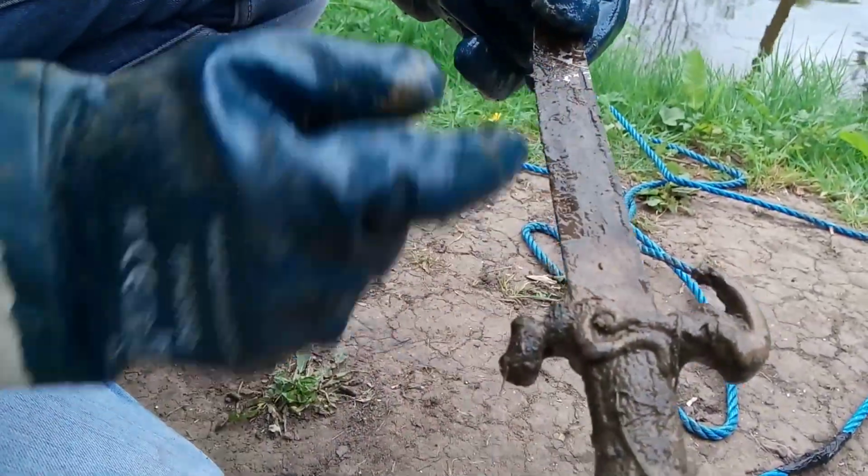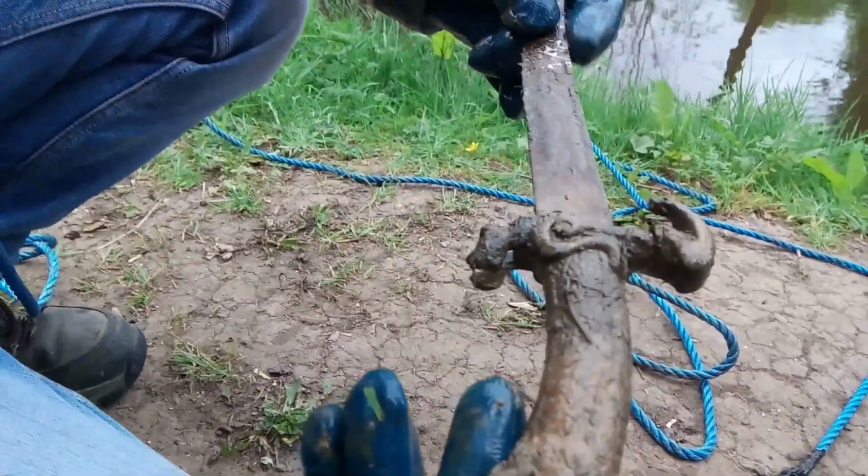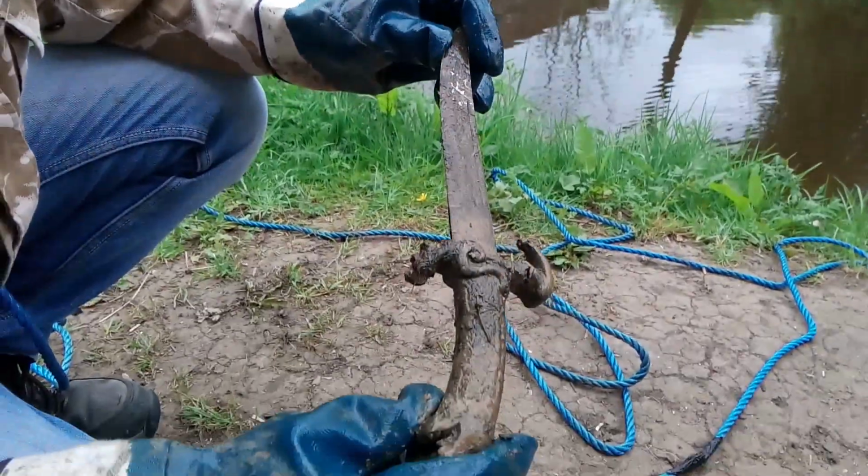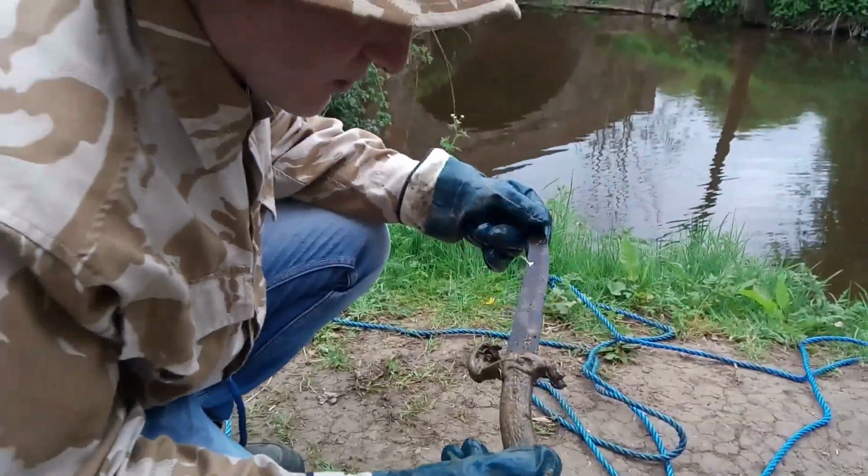I don't know, it's hard to tell. It's a proper knife because it's got the groove in there as well, like a penknife. It's hard to tell if it's really, really old or if it's... I mean, it ain't no more than 100 years old, that's for sure.